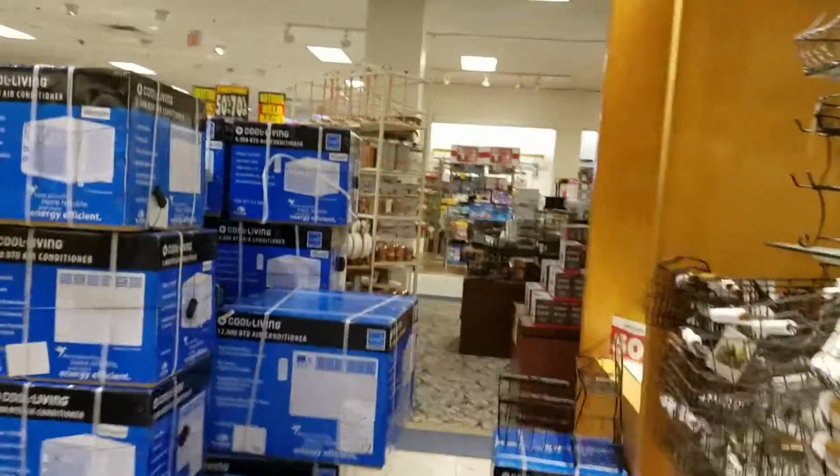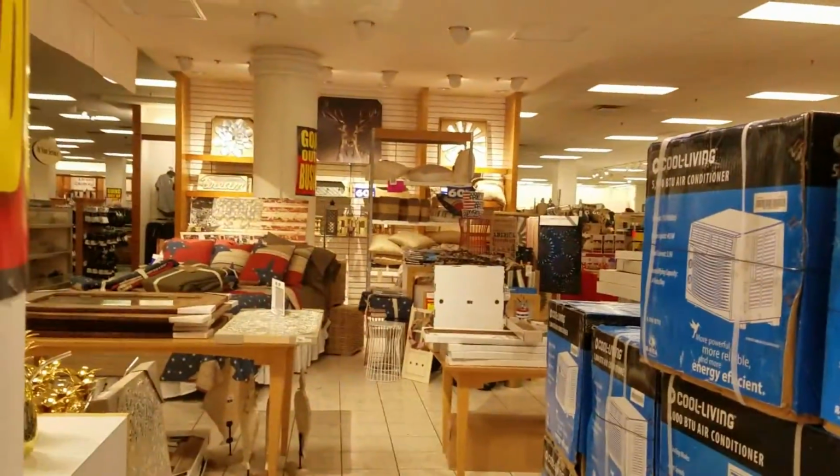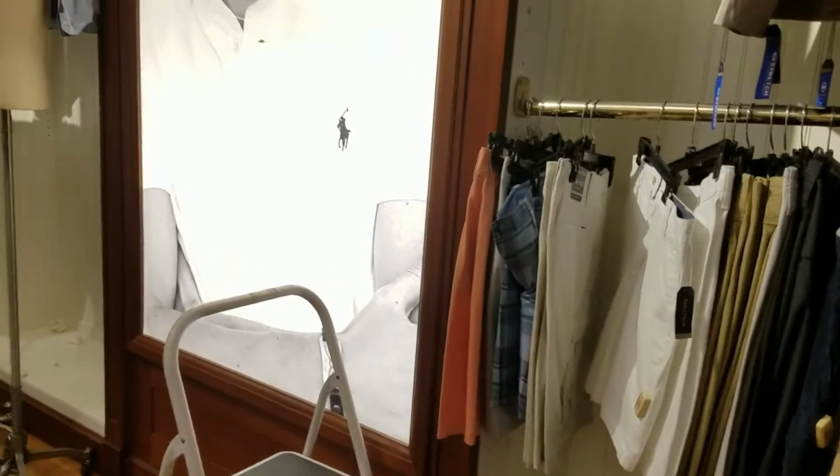The day I was here, it felt like they didn't have the air conditioning running. It's like it broke. But luckily, if you needed an air conditioner, you could buy it here thanks to the liquidation company.